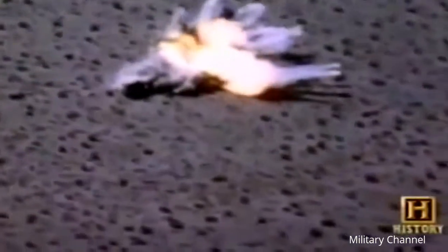The ACES-2 ejection seat is a fully automatic catapult rocket system. Once ejected, the parachute automatically deploys. I'm coming down on my parachute, and I see my A-10 hit the ground. And that was kind of disturbing.